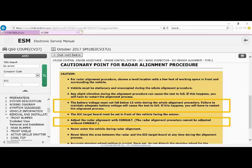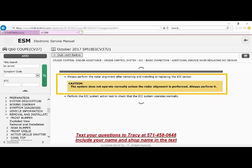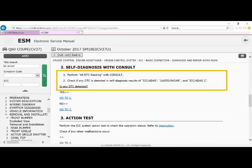Sorry, you can't. We also get down here and it says before I do this calibration on that little, where that little sensor came off, I also have to make sure that the fuel tank is completely filled. Ladies and gentlemen, all this great stuff is in here, and I encourage you to look it up. And it tells me again that the system will not perform properly if I don't do this calibration. You'll see right here, it says self-diagnosis with CONSULT, diagnosis and repair workflow, perform all DTC reading with the CONSULT. So ladies and gentlemen, numerous references to this.